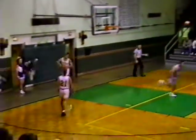Jimmy Powell comes out with it, to Brad Schutz. He drives the lane, kicks it to Moulton. Nice pass. And he scores. Nice pass from Brad Schutz to Bryce Moulton. It's 43-38. Marty Rhodes wanted a foul out of that, but didn't get it.